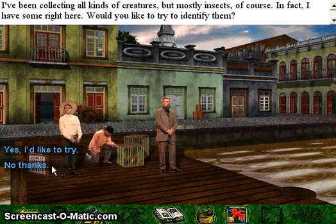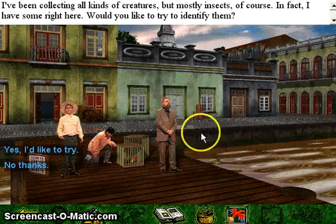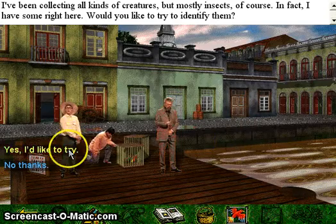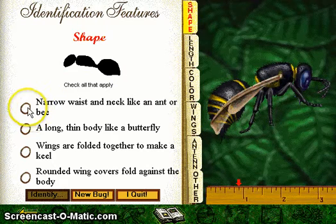What are you doing here? I've been collecting all kinds of creatures, but mostly insects, of course. In fact, I have some right here. Would you like to try to identify them? Sure. Okay, here's the deal. You identify this. So it's got a narrow waist and neck like an ant or a bee.